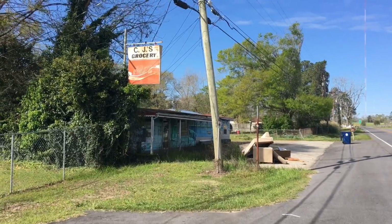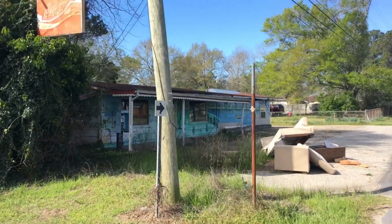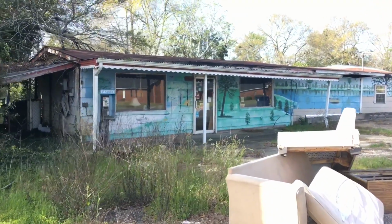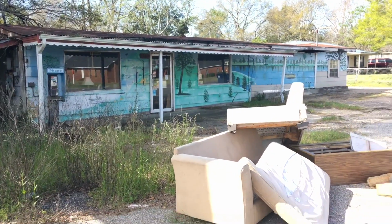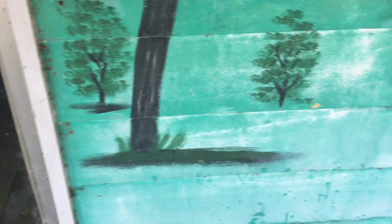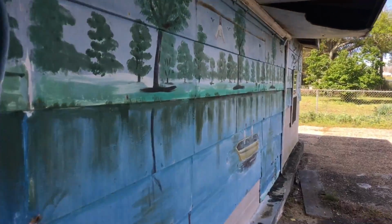Grocery store here called CJ's. Sweet Coca-Cola emblem dangling from up there. Oh my gosh. And look at that relic up there on the porch. A payphone, and there's an actual payphone in the payphone slot. You don't see that too often. And someone has discarded of their furniture. It says open, but clearly it has been closed for a long time. License plate in the window. And they have a little mural on the side of the wall.